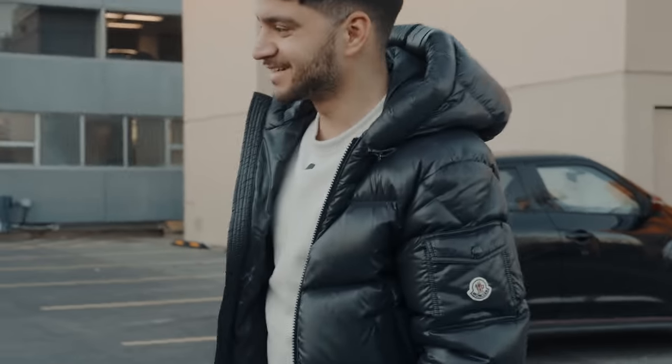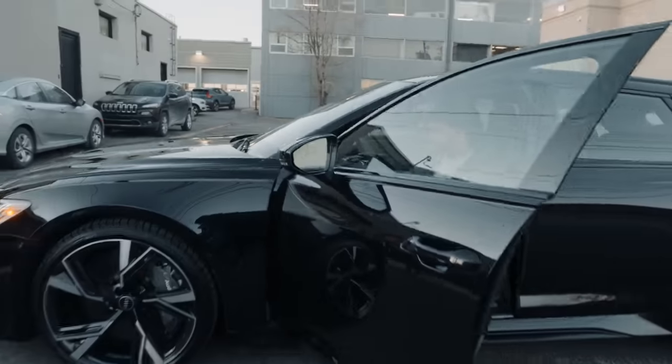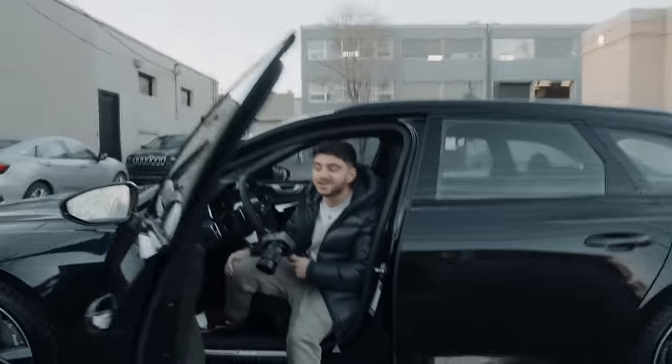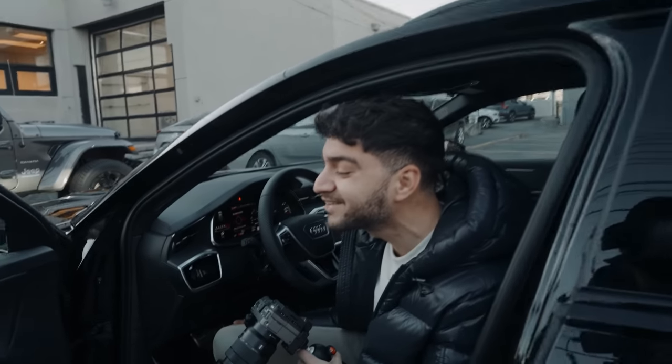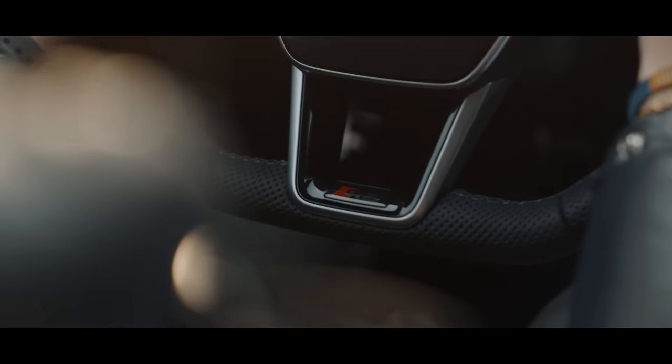Crazy. It's actually crazy. So nuts, man. Bro, wow. What a car, man. Yo, it's actually nuts. This is crazy. Look at this. Yo, it looks crazy. Bro, how can you want any other car than this? Oh, this is my perfection of things.